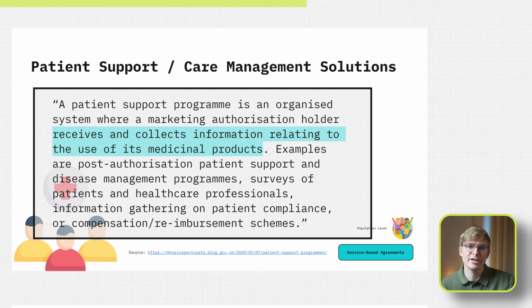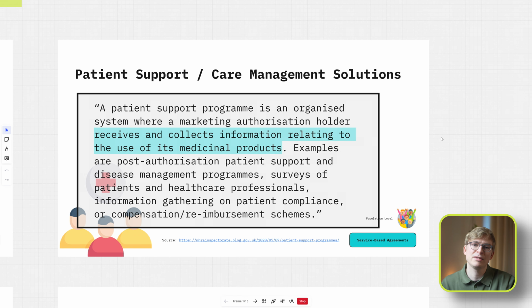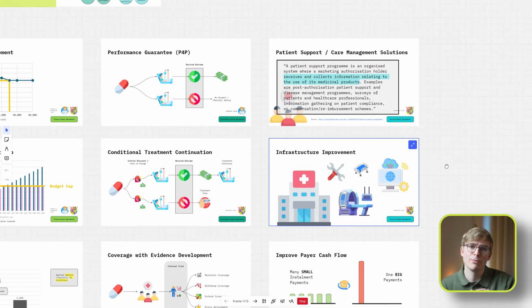Examples are post-authorization patient support and disease management programs, surveys of patients and healthcare professionals, information gathering on patient compliance, or compensation and reimbursement schemes. The goal of these programs is to support patients so that they can optimally use the new intervention and therefore improve their treatment outcomes. Another component of service-based agreements may focus on infrastructure improvements.